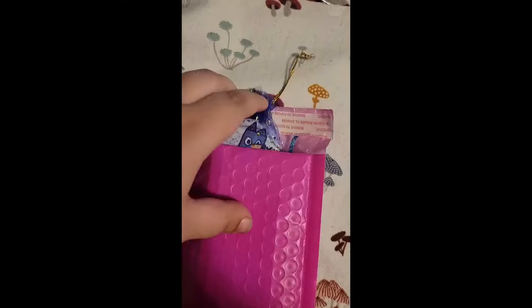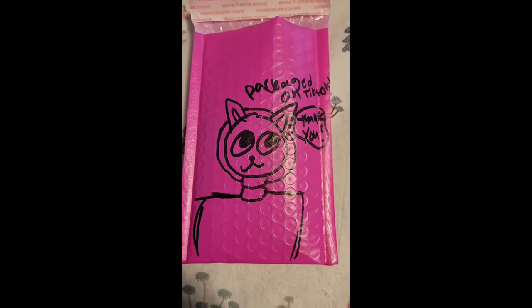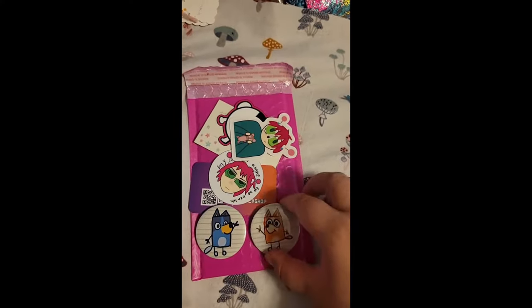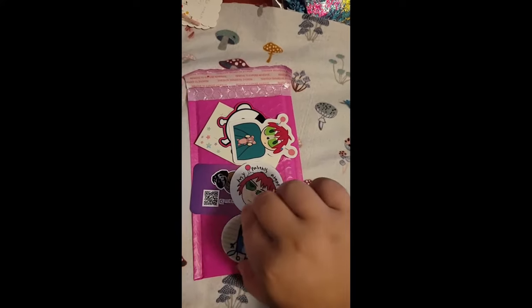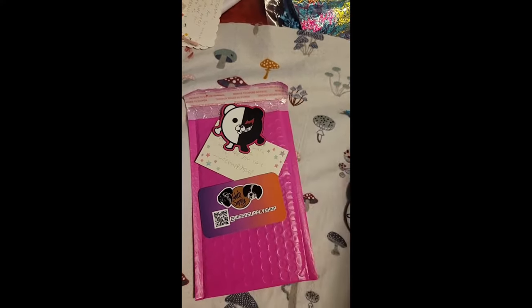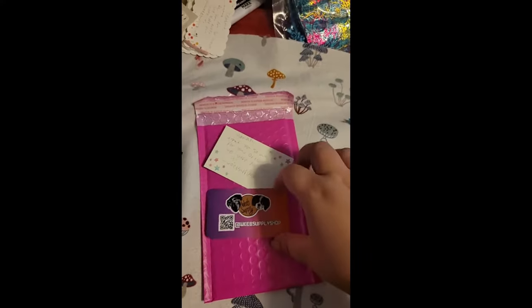And now they're going in the bubble mailer. This time I drew, okay, it's supposed to be an astronaut, so it's an astronaut cat. I know it doesn't really look like that, but I tried. And then here's the next one. Also got some sucky stickers and a ball Monokuma sticker.